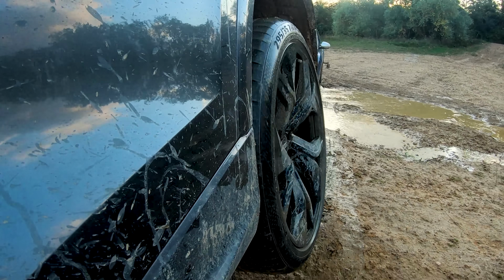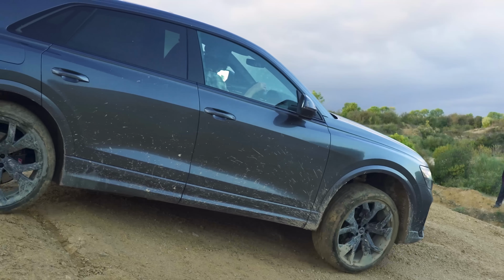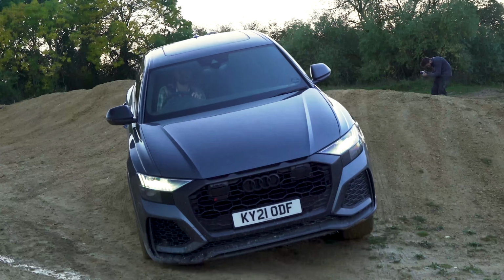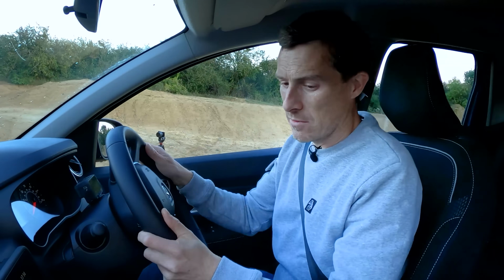I mean, it should have quite a stiff body. Oh, it's struggling, wheel in the air. Oh my gosh. It's still moving forward, constantly moving forward. I suppose it's got gravity on its side. Now it's going down the slope because it's so blooming heavy. 2.3 ton. Come on, Duster. Neither car has a low range mode. I'm just chugging along.